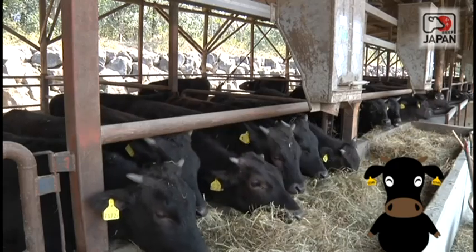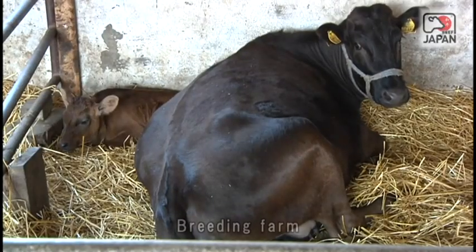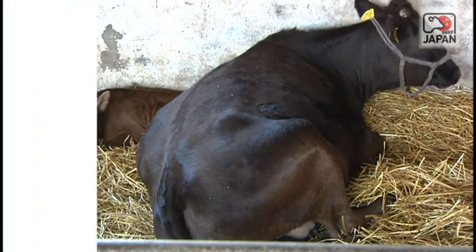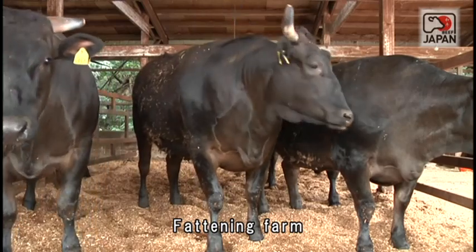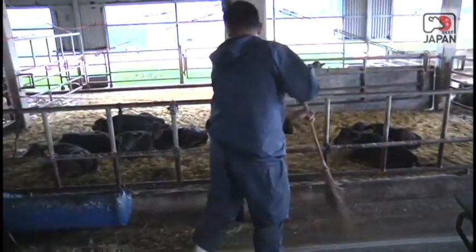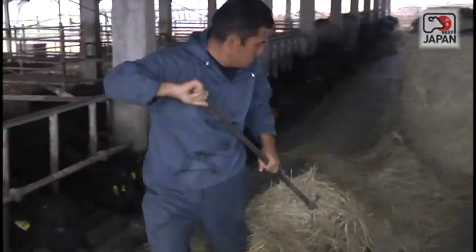Does everyone know how Japanese wagyu in Japan are raised? In Japan, there are breeding farmers who breed calves and fattening farmers who buy calves on the market and fatten them to produce delicious meat. Some farmers both breed and raise wagyu, but this requires the farmer to have expertise in both fields.